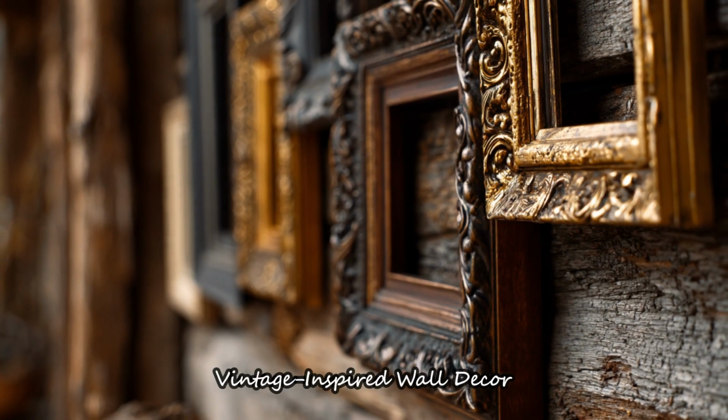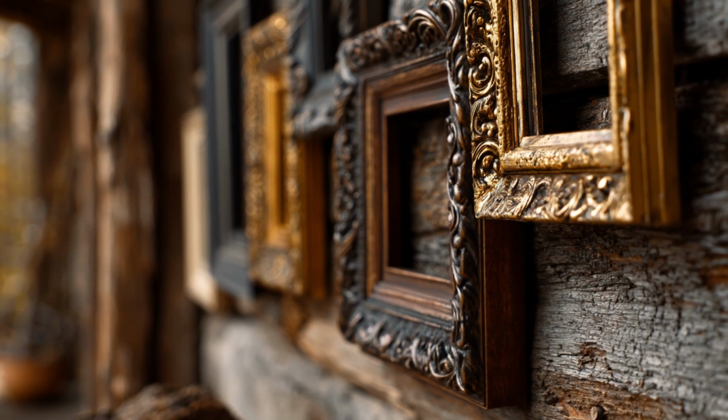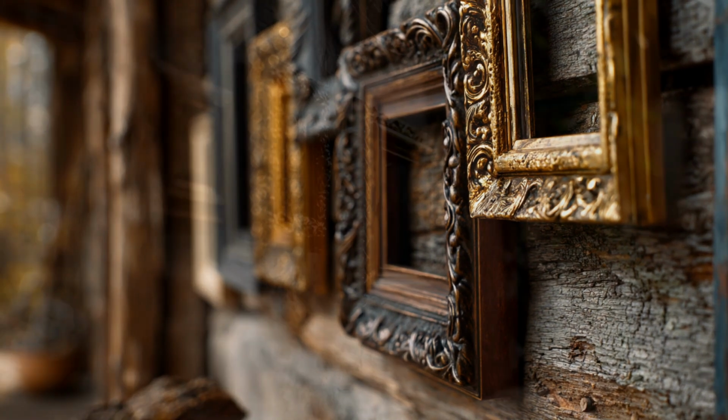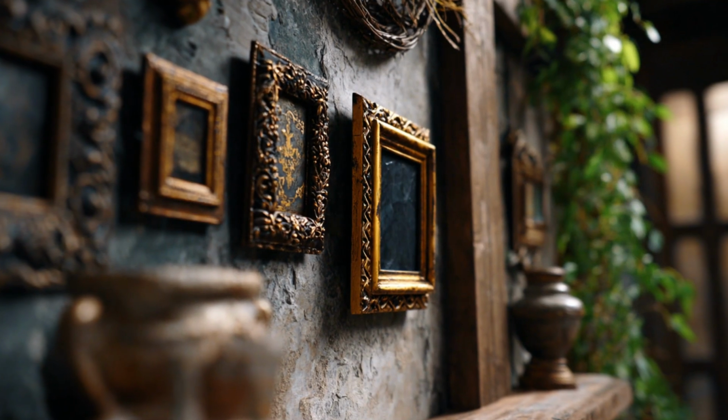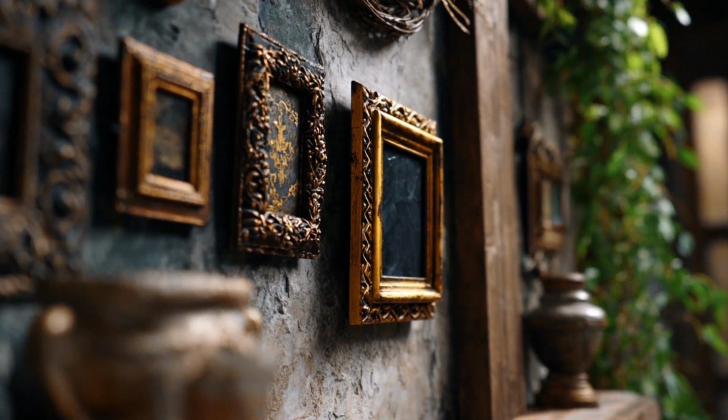Empty walls are the perfect canvas for thrifted art, mirrors, or old frames. Collect mismatched frames and create a gallery wall, or hang a vintage mirror to make a small room feel larger. These finds bring character and warmth instantly.